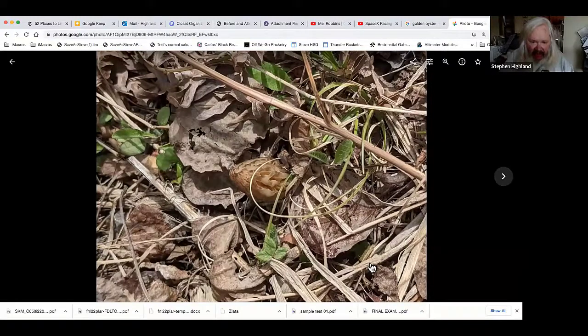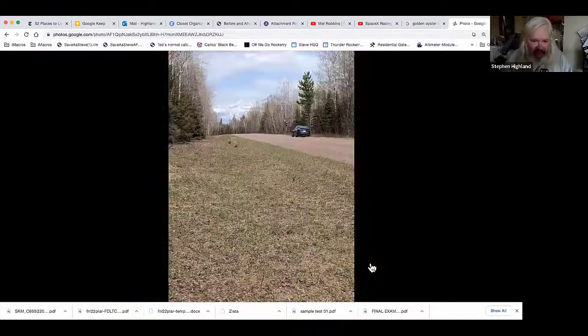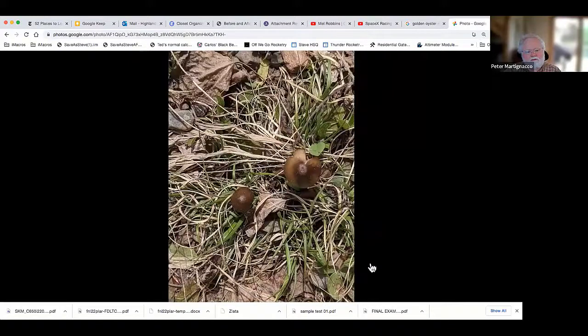Am I able to share? Can you see what that is? Yep. Yeah, that was one of the young ones that I found, and this is the area where I find it, just right on the side of the road to Brimson. I also found this. Does anybody recognize what those are?